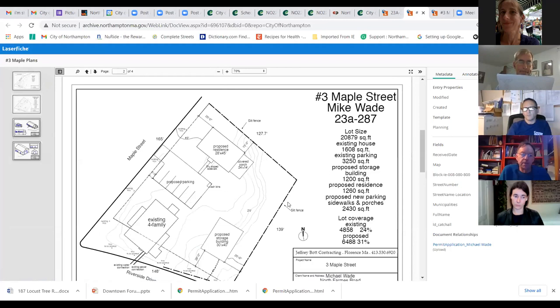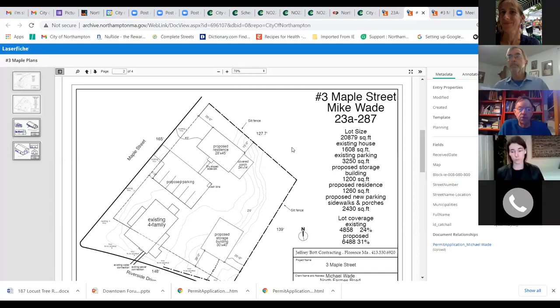The property had been or is listed as commercial or industrial, and we ask for a waiver from the zoning board to continue the non-conforming use of residential. It's pretty much a residential neighborhood that it's in. And the new addition of the house and the storage shed would only bring the existing lot coverage up to 31%. So there's still a lot of open space on the lot. We would be adding trees along the property line on the outside where there are none at present. There are no other trees on the property.